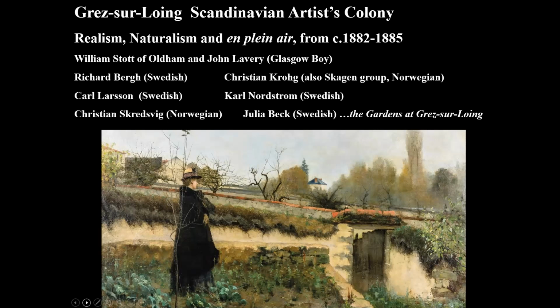It's a very international colony, as you can see. So many Scandinavian painters go to study in Paris, and they go to Grez-sur-Loing to practise en plein air painting. So we are part of this phenomenon at Grez-sur-Loing. So the wonderfully named William Stott of Oldham paints at Grez, as does John Lavery, who's one of the Glasgow Boys. Richard Bergh, who's Swedish. Carl Larsson is Swedish. Christian Skredsvig is Norwegian. Christian Krohg is also Norwegian. Karl Nordström is Swedish. And Julia Beck is also Swedish.